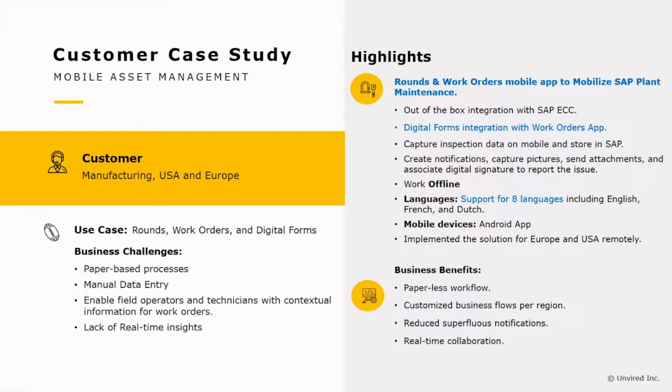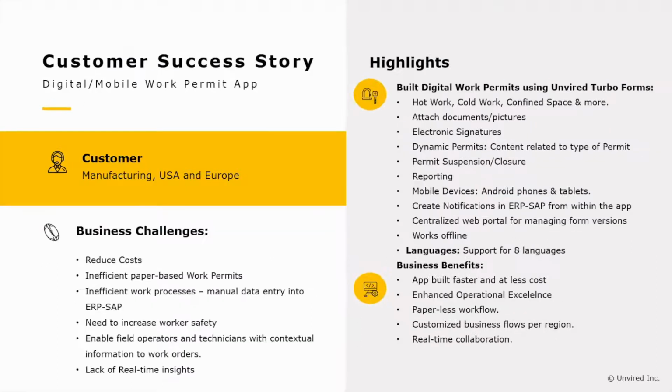to create these forms specifically for each plant, and in 8 different languages for their plants across both Europe and USA, and completely eliminated the use of paper, and helped in a lot of productivity gains for that particular customer. So I'll show you a bit of this in the live demo subsequently.